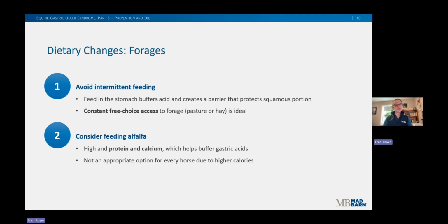First on the list is to avoid intermittent feeding, or avoid meal feeding as much as possible. Feed in the stomach buffers acid and creates a barrier that protects the squamous epithelium from acid exposure. Long stretches without access to food can actually increase stomach acidity, making that environment even more conducive to ulcer formation. That's why we recommend these at-risk horses have constant free choice access to forages throughout the day, or at least avoiding prolonged periods of time without access to food.